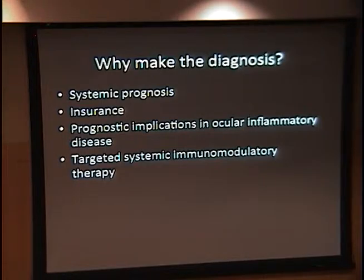It has prognostic implications in ocular inflammatory disease. Patients with sarcoidosis are more likely to have chronic disease, more likely to have chronic vascular insufficiency, ischemic retinopathies, cystoid macular edema, and are more likely to require immunomodulatory therapy.